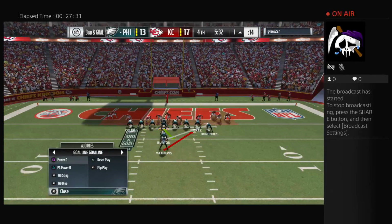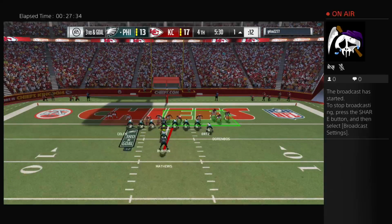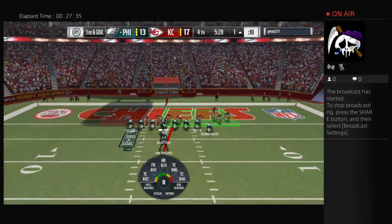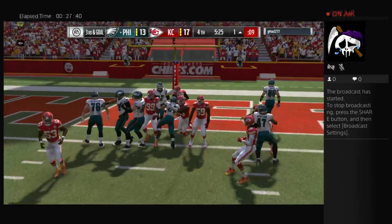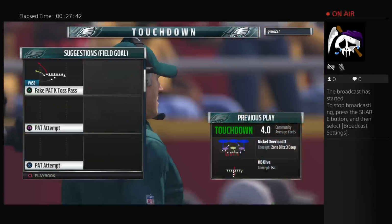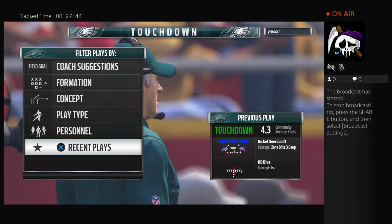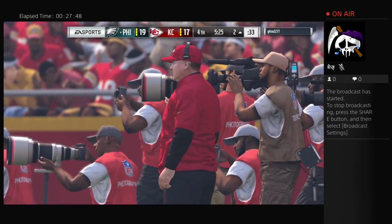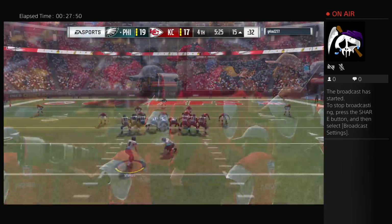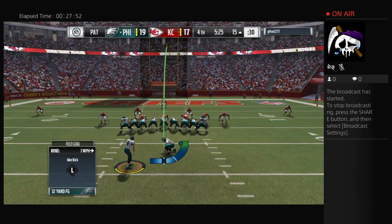Now it looks like they might be expecting a pass, an extra DB in on 3rd and goal. That's how the game has changed. Now we think pass first, even in... And he's in. Touchdown, Eagles. Ryan Matthews, his 2nd touchdown of the afternoon. And the Eagles have moved out in front here in the 4th quarter.